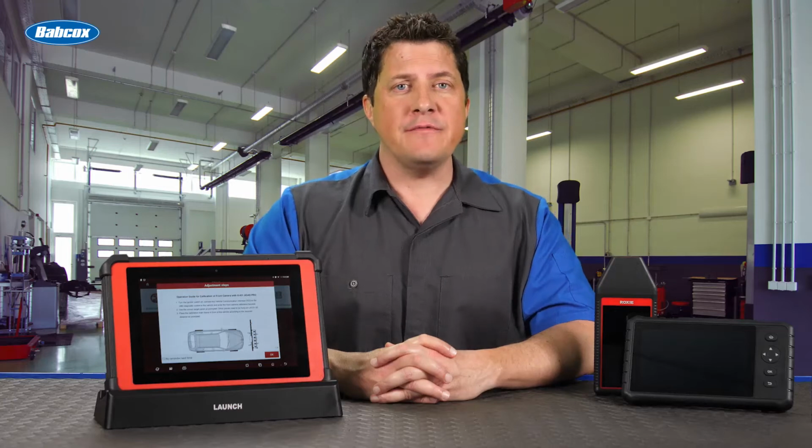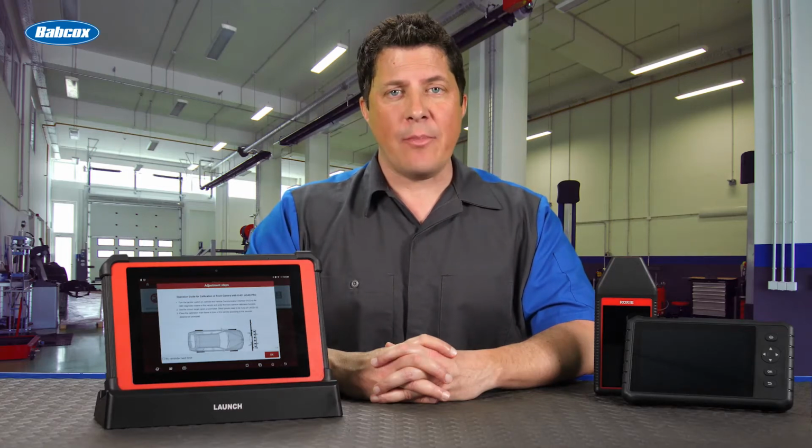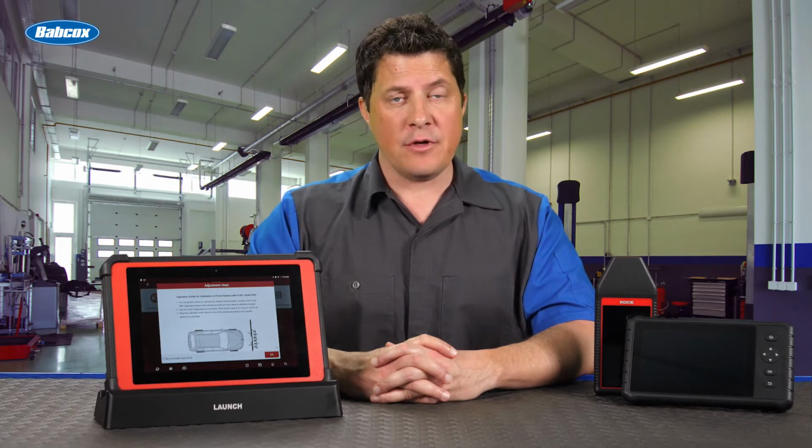Why is it important to verify that all ADAS systems are operating correctly before you return the vehicle to the owner? We're going to find out next.